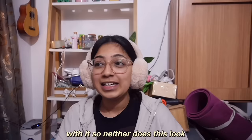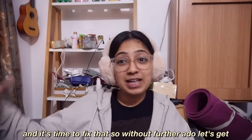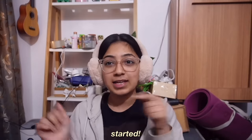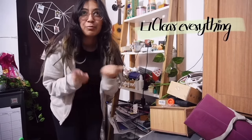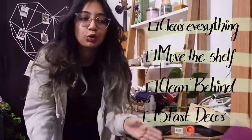Now I'm struggling with it. Neither does this look aesthetic anymore, neither does it help me with storage. It's time to fix that. So without further ado, let's get started. Okay, so first I'm gonna clear out everything from the shelf and then move the shelf, clean behind, and then start decorating it. So let's start.